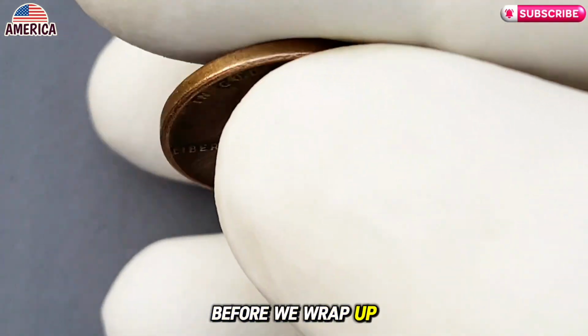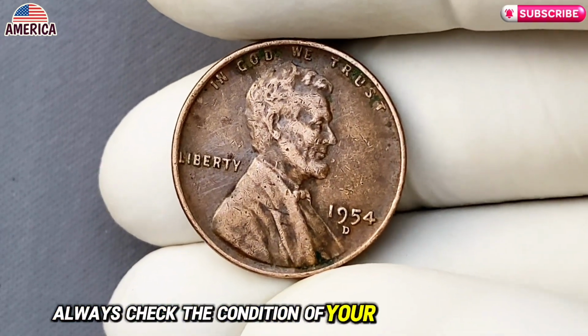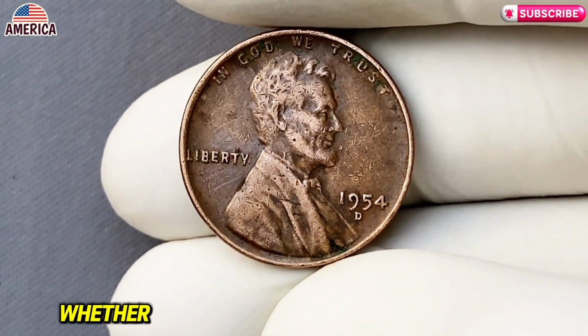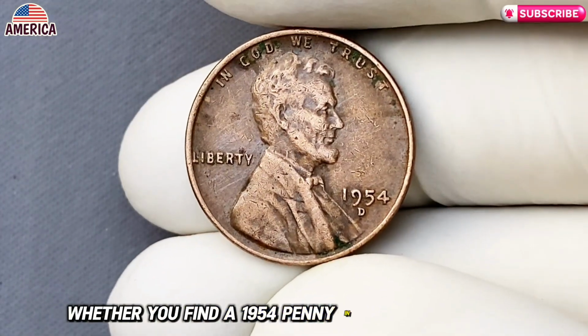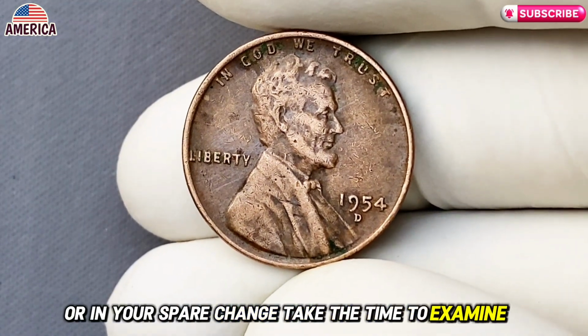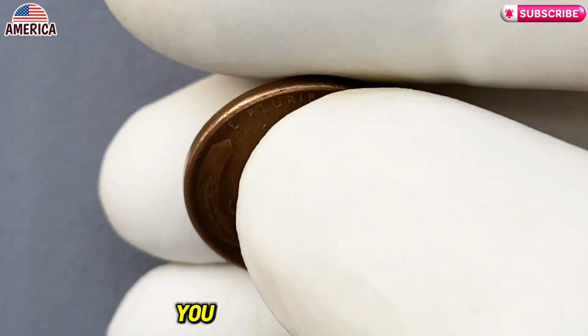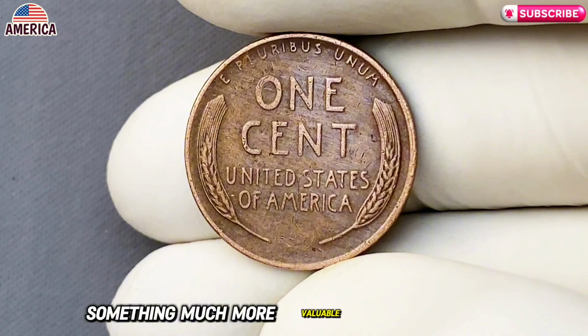Before we wrap up, here's a tip for all of you collectors out there: always check the condition of your pennies carefully. Whether you find a 1954 penny in a box of old coins or in your spare change, take the time to examine it for any imperfections or rare characteristics. You could be holding on to something much more valuable than you think.